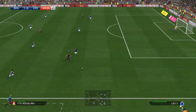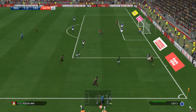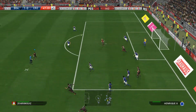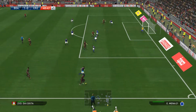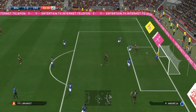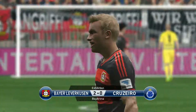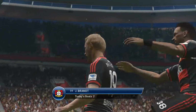Passes it through. Firmly met. Plays it out to the flank. Whipped in. Point-blank header! And in it goes! And they are disappearing out of sight!